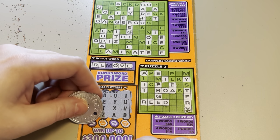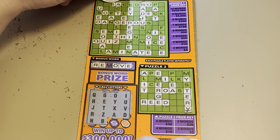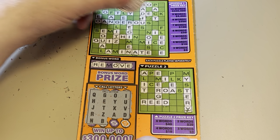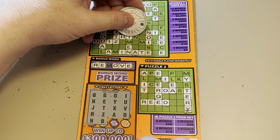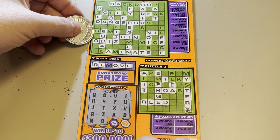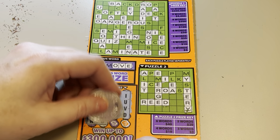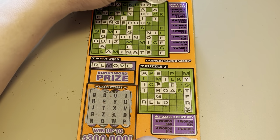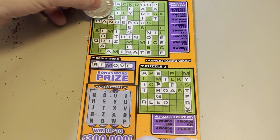All right, one more row of letters. What are they going to give us here? We have an N and a B. Here's the word thin. Just need one more word to win up here. N and B, nope, no M. All right, last letters, W and P. So no bonus word.